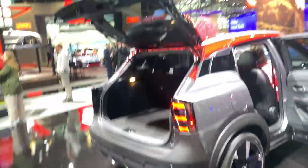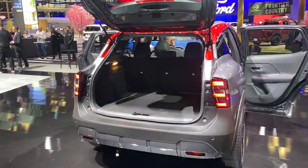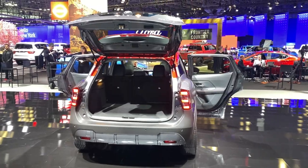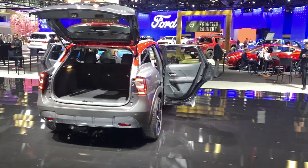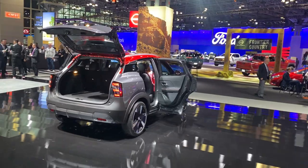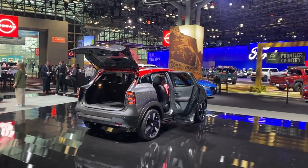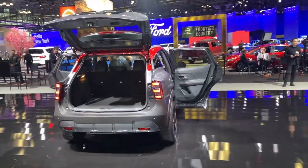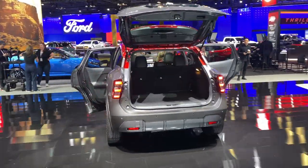There's the back end there. Of course, the hatch is up, but I think these will sell pretty well. Just with them being all new, that's kind of where Nissan gets their bread and butter, just redesigning stuff and making it look very futuristic, even if the quality isn't always as good as it could be. Let me put it that way.